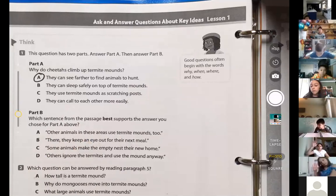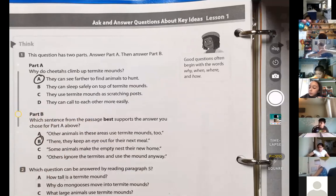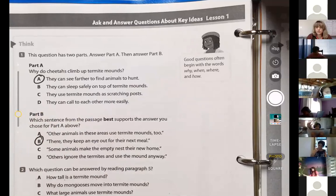What do you guys think? Jasmine? There, they can keep an eye out for their next meal. Perfect. B, right? So they go up to the top to keep an eye out for their next meal. She wrote something. Good. You circle B, right?